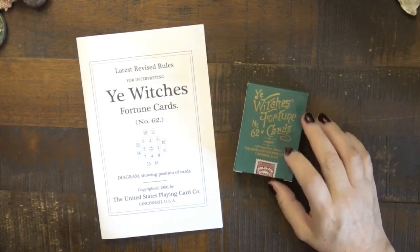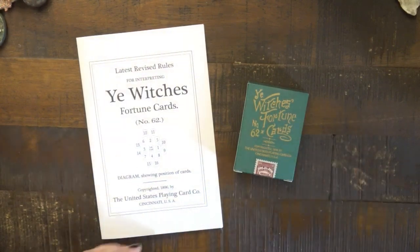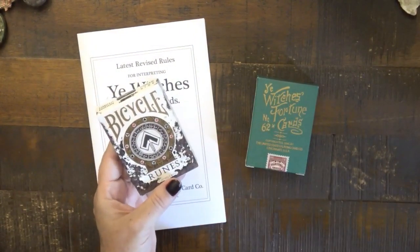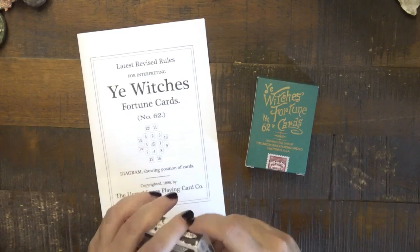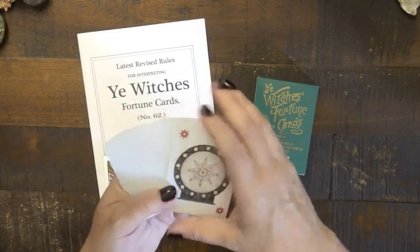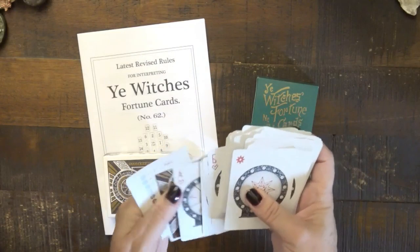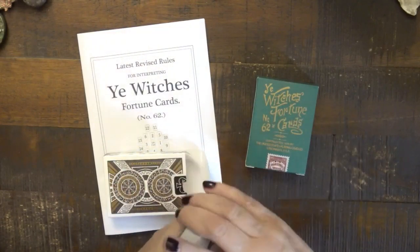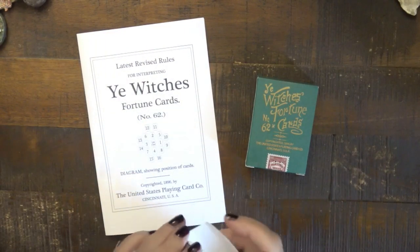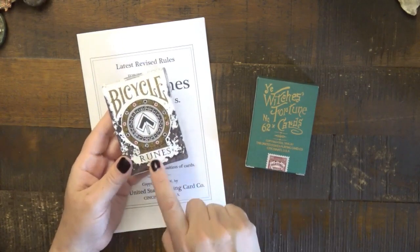I stumbled on this little deck. I was actually on a card site to pick up another deck, which I did pick up, called the Bicycle Runes. Would I use this for rune casting? No, I'm a caster. I do have a couple of rune decks, but for the most part I'm a caster. I thought it was really cool, and I'm a playing card collector, so I couldn't pass that up. I love that it's actually Bicycle brand, so that's for my collection, and I thought it was awesome, so I was going to pick that up.